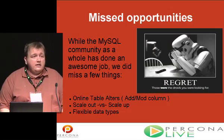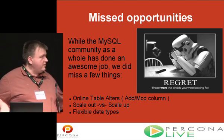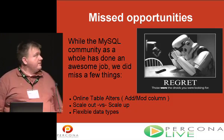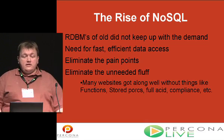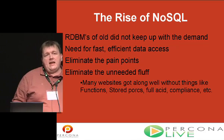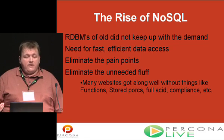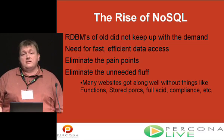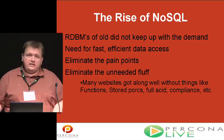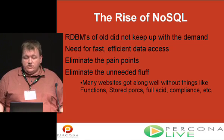And because of that, other people have taken it and said, you know what, we can do this a little differently. And this is nothing new. People find better ways of doing things, or what they think is better. It depends on the solution. But the RDBMSs of old didn't keep up with the demand. So you had a lot of these companies saying, you know what, I have a really good idea, let's see how far we can take it. Like Facebook, they developed Cassandra, and then they released it, and then they altered it and did their own thing. But they did it to solve specific problems that the database just couldn't handle.